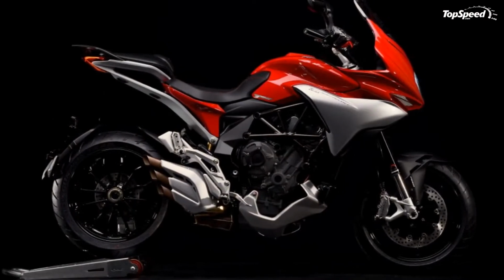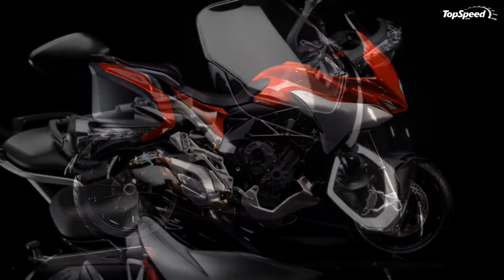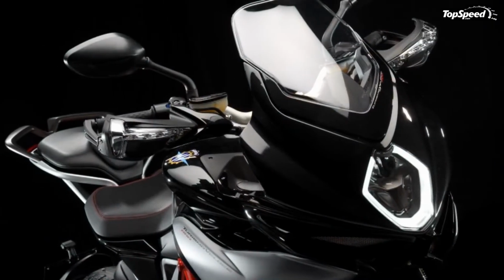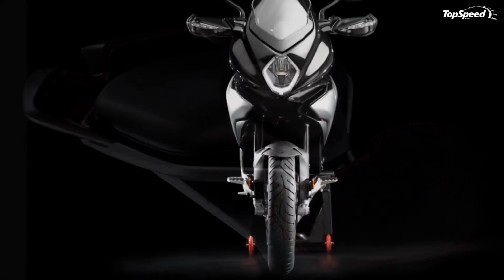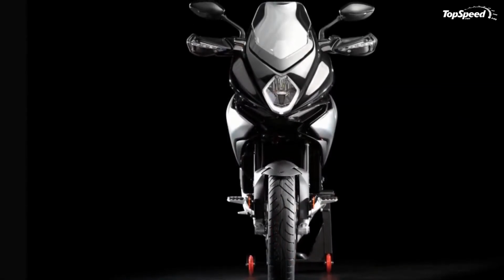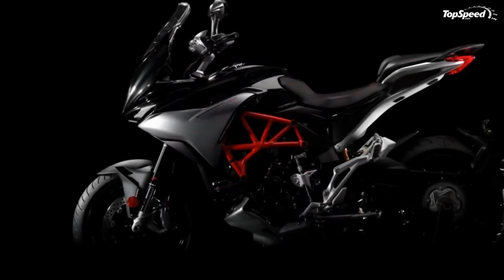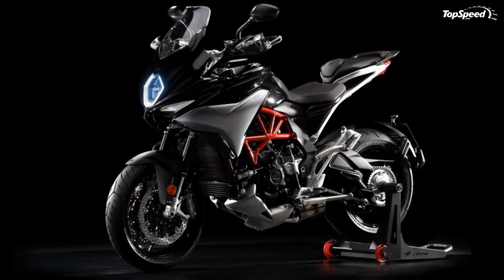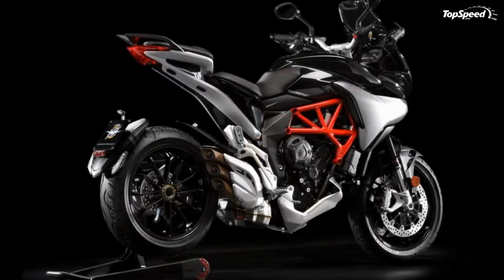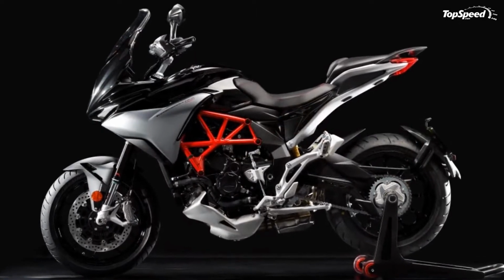Chassis. Turismo Veloce RC. A hybrid, trellis-type frame serves as the bones of the beast with tubular steel members as the main material, and aluminum side plates to complete the assembly, just one of the ways MVA was able to keep the dry weight down around 421 pounds. Although the frame does peek out at the sides to contribute to the overall looks of the thing, it's less of a central design element and more of a coincidental bit of coolness.